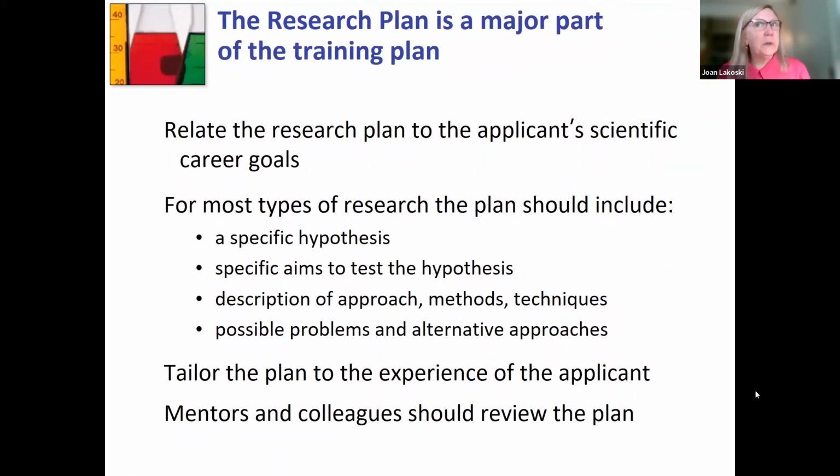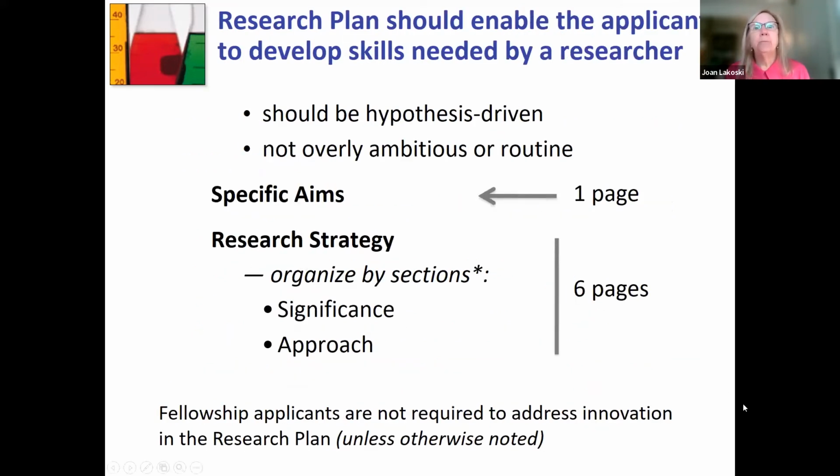Again, the research plan is fundamental to these kinds of applications. It's got to be good science. In many respects, this will be the easiest part for you to write because it's currently what you're doing. Make sure you do the first draft of this and then get feedback from your mentors and colleagues.